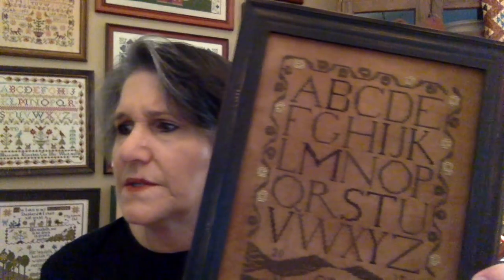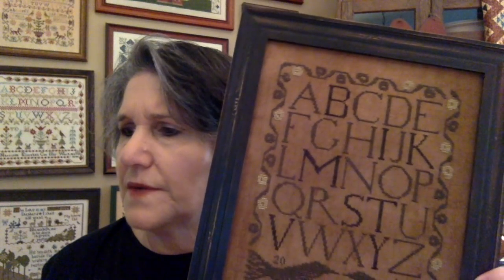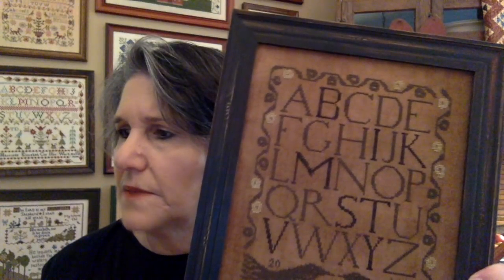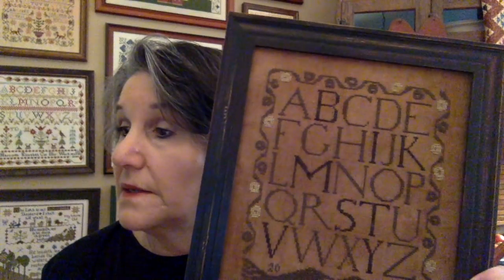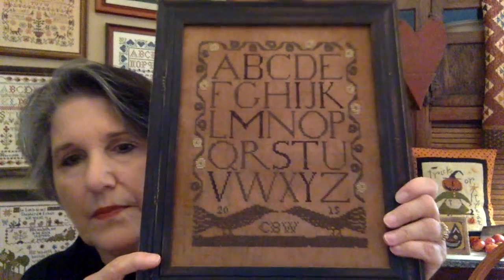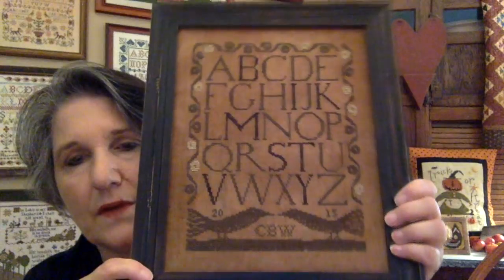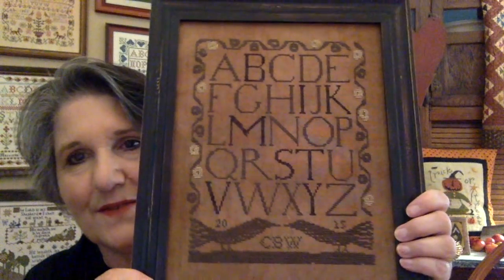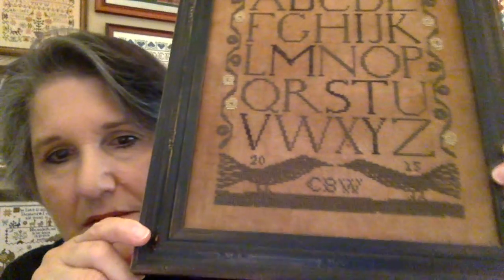It was one of the first things I also did with overdyed floss. Putty and Onyx by Weeks. Oh, wait, and Caper 3. But like I said, I put it away for a long time, and then I got it out once I got stronger readers, and I was like, well, I need to finish this. And I love it, and I love the frame. It's very primitive.